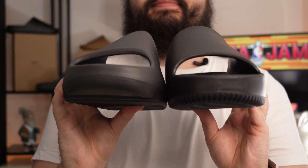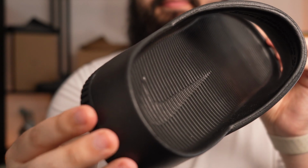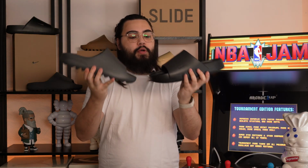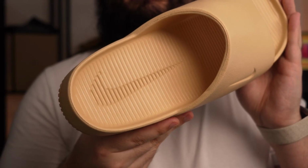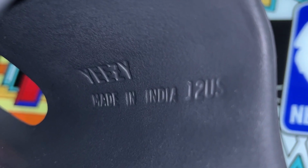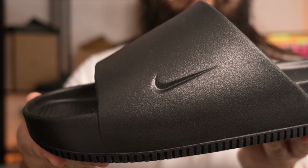It's hard to determine which one is actually more accommodating for your feet, especially if you're a wide footer such as myself. And when you want to talk about how each of them look, the overall shape of both of them are very nice. They both have minimal branding with their debossed logos on their footbeds, along with your size and production information on the inside of the Vamps, as well as Nike adding a tiny swoosh on the side here, just to be a little bit different.